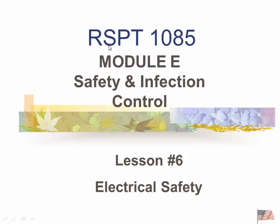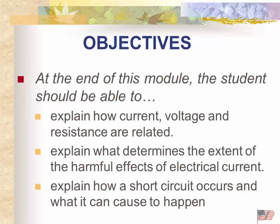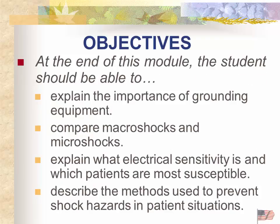So let's go to electrical safety. And again, we want to get a little bit of an understanding of current, voltage, and resistance, and you already know this. You don't even realize that you know it already, but it's there. Are we okay? Okay. What are the harmful effects of a current? What happens when a short circuit occurs? Talk about grounding, macro shock versus microshocks. When are patients most susceptible? And some shock hazards.